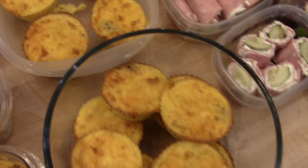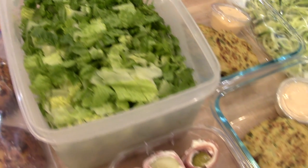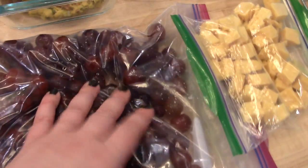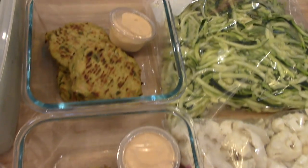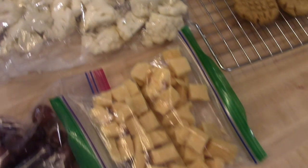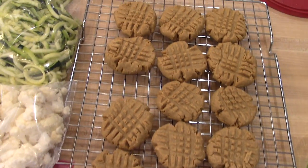I also made the low carb egg bites. These are super delicious to have on hand for breakfast. I washed up my salad greens, so I also have that for the upcoming work week, along with some pinwheels, ham, cream cheese, and pickle for quick snacks. I have my grapes prepped for the kiddos, and then my tuna avocado cakes with the sriracha mayo. Those will make great lunches. I have my zoodles prepped for shrimp scampi this week, along with some cauliflower that I can use for really anything, and some cubed up Gouda cheese, and lastly, the low sugar peanut butter cookies.